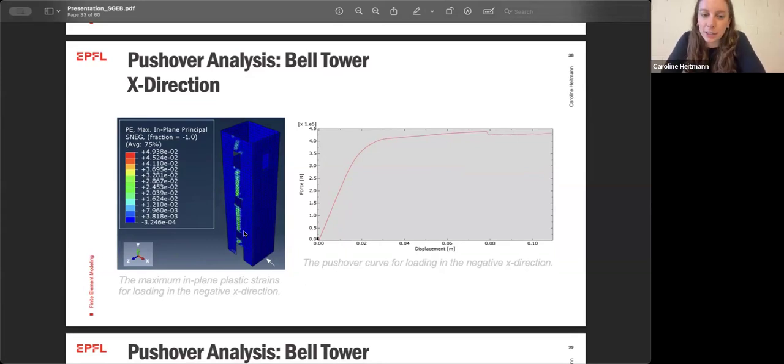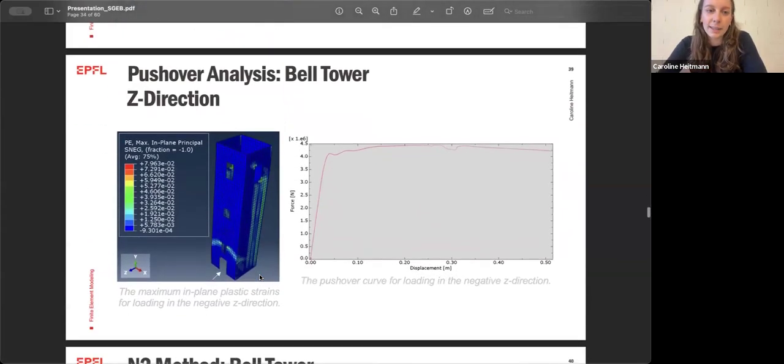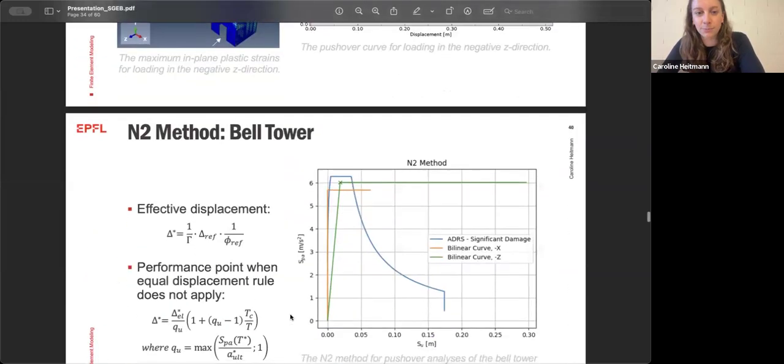Looking at our force displacement graph, we can see that after initial yielding, we really stabilize with displacement, which indicates that our weight is redistributing as the hinges form. And this shows the general, quote unquote, stability of the bell tower in this direction. And then looking in the Z direction, so pushing into the bell tower, we also see some strains forming at the rightmost facade, which again is where we noticed a lot of cracking in our images.